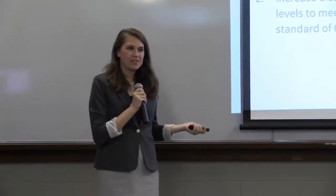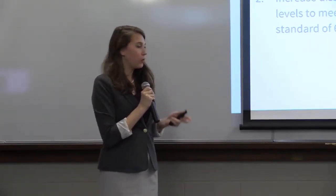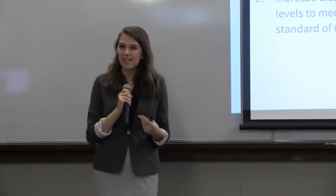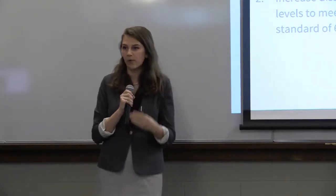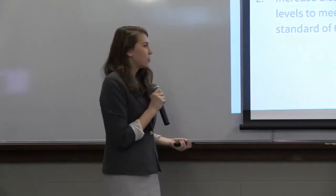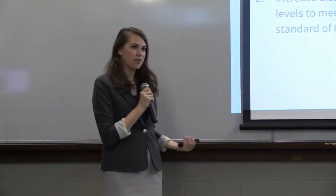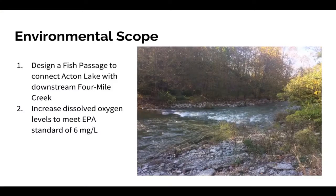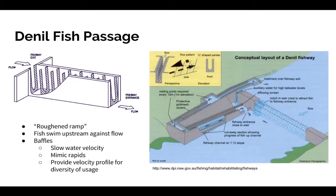My part of the design had two main goals. The first was to design a fish passage which will connect Acton Lake with the downstream waters of Four Mile Creek. And the second goal that I had was to increase the dissolved oxygen levels of discharged water to an EPA minimum of 6 mg/L. So first I want to talk about the fish passage. This is important because anytime you have a dam, you're essentially cutting off the access for fish to go from up to downstream during reproduction cycles.